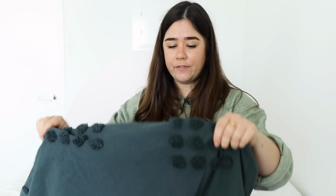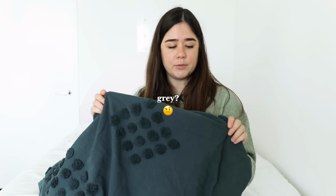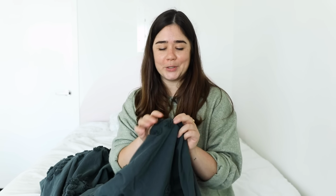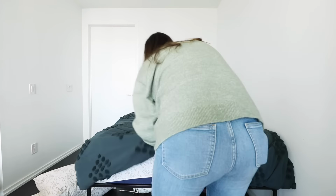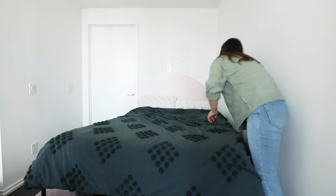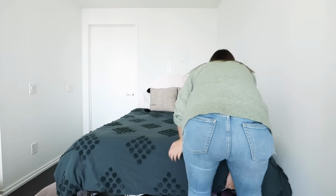So I have this charcoal gray, it's almost black. Woo, that scared me. With these little tufted, they're not quite pom-poms, but they're little tufts. And I'm just gonna put this on the bed and then decorate it with some throw pillows. We definitely need more pillows. It's looking a little bare. So we're gonna probably run out during lunch to grab some more pillows.